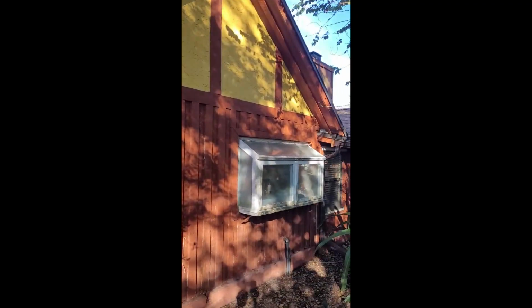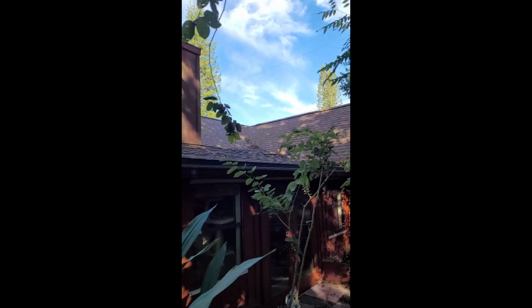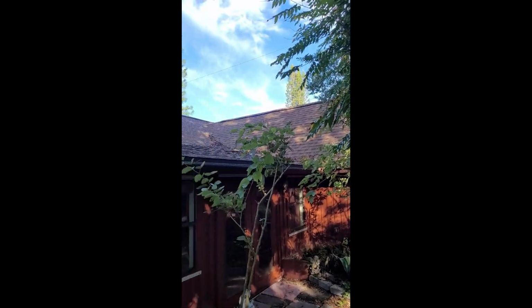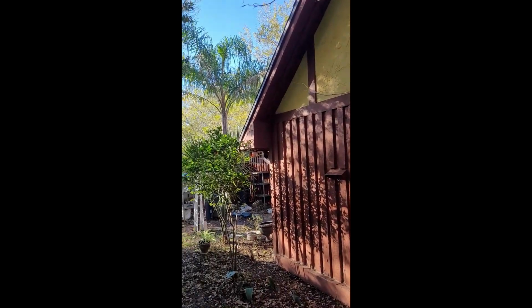We'll get cleaned out. And then you can see over here on this side, they're also needing that cleaned off, and we'll most likely go around the front and check there as well to get all the debris off, get it cleaned up for them.